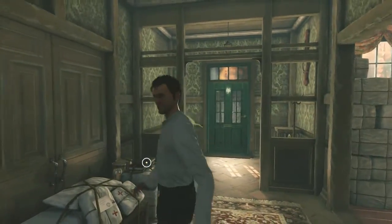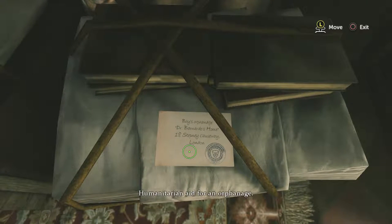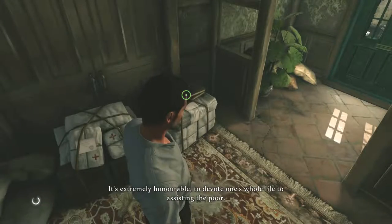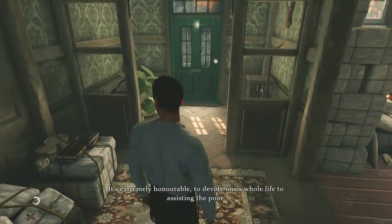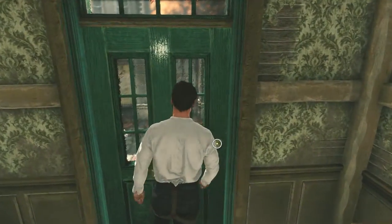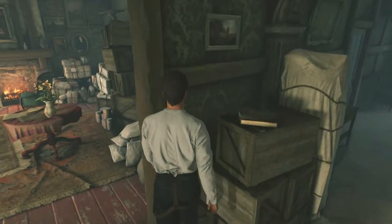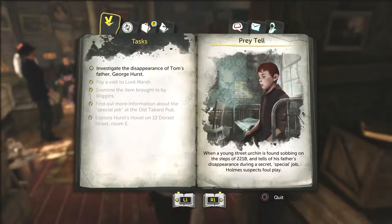So here we go then, guys. We are right back where we left off. Humanitarian aid for an orphanage. It's extremely honourable to devote one's whole life to assisting the poor. Okay, I think we looked at it last time, but yeah, let's look onto here. Investigate this with Torvald Jaws Hurst.